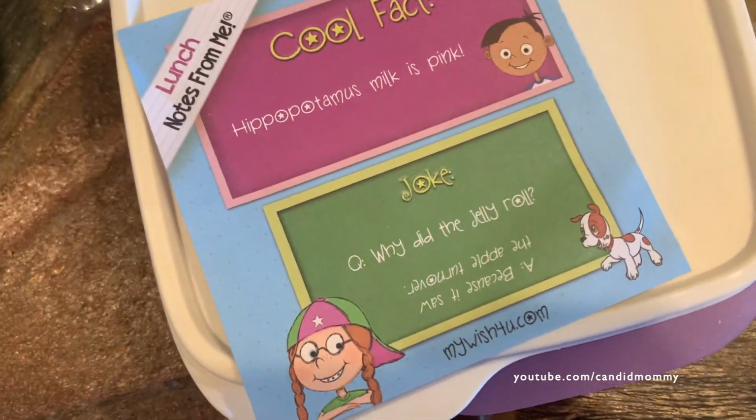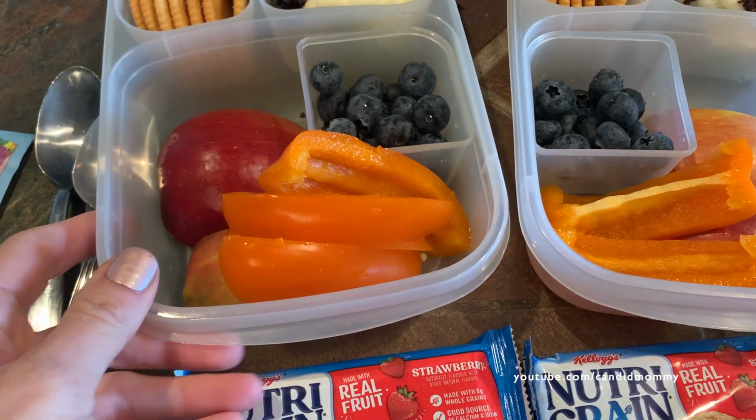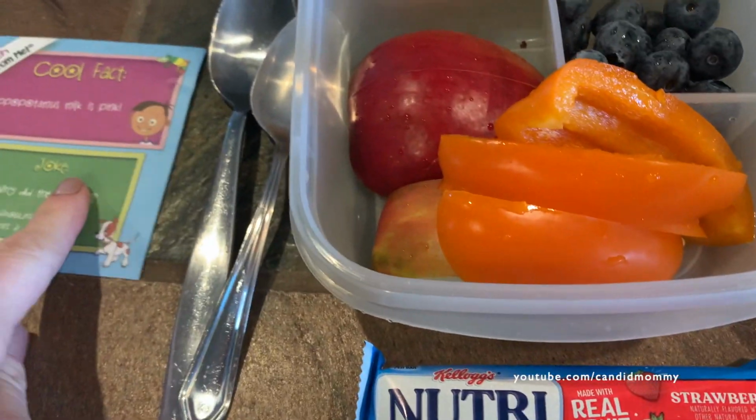So that's what is in his lunch today. All right, here are the boys' lunches today. So I need to get some yogurt or something. Oh, you saw this one yesterday. Deacon's getting this one today.